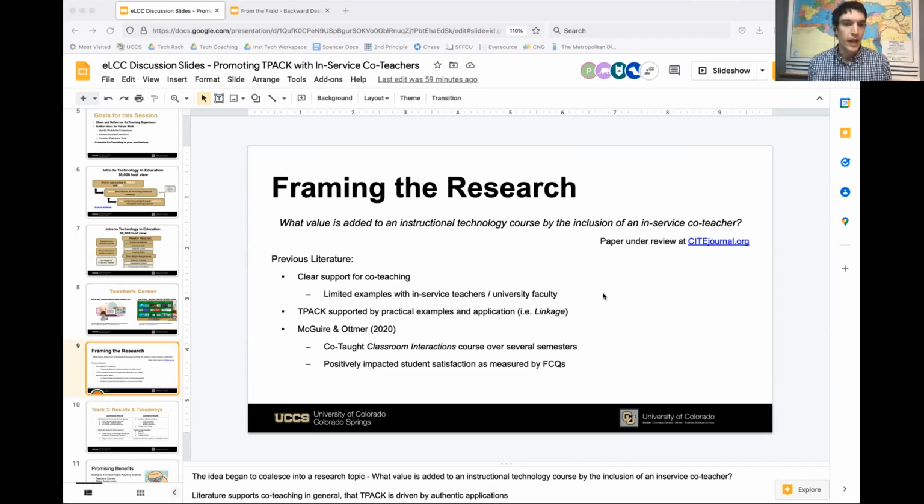It was a little bit tricky maybe to distinguish between just self-evaluating and looking at this as a model. But we had one other example of an in-service co-teacher on this same class, the same syllabus, although that section was a district cohort. It was all in-service teachers in that class, and it was spread over a full year instead of just a semester, with some in-person opportunities. So that was a little bit different than the model that we had, and made comparison just a little bit tricky. But literature, of course, gives very clear support for co-teaching in general.